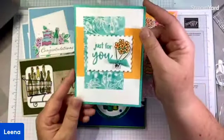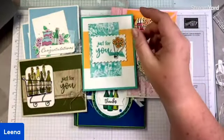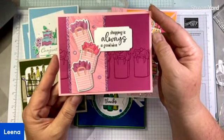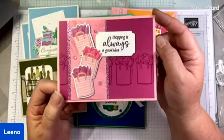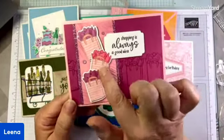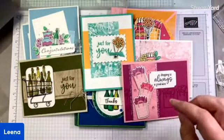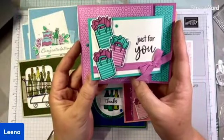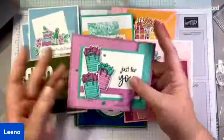Here is a swap card I received that again focuses on that fun bouquet. This is one that I demonstrated during my launch. No, this was one of my ill-fated, no sound recorded videos that I did before I went to Mexico. So this paper has paper piecing for the gift bags. Lots of fun. And then here is the gift card holder that I demonstrated in my catalog launch. So if you're wanting measurements for this one, you can find that on my YouTube channel.